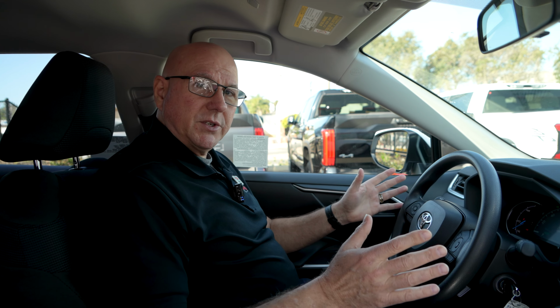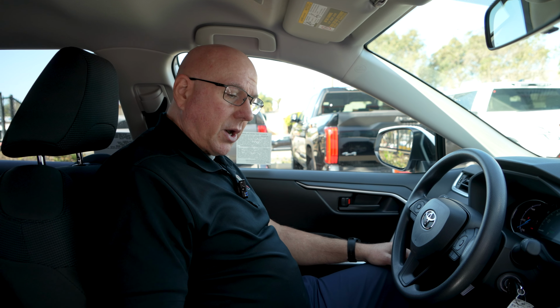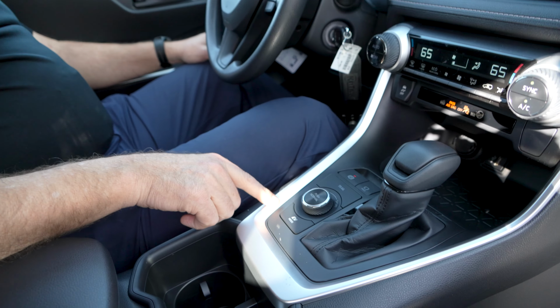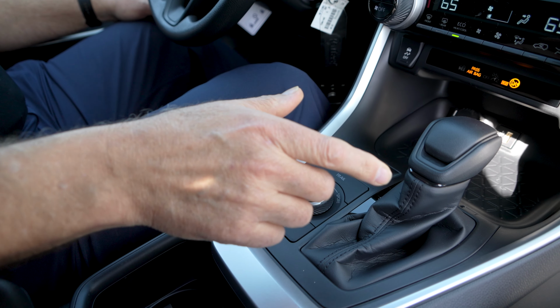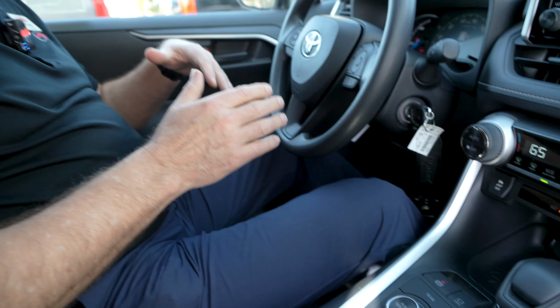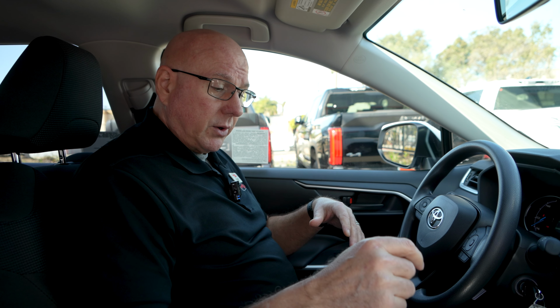So one of the first things that you can do is switch your car over into eco mode. It's a quick, easy little twist on the dial to the eco mode. Now, this is, again, the RAV4. Some of the other cars, they don't have the dial. Some have actual buttons where you can push it into eco, sport, or normal. So on this RAV4, we are doing the dial and turning it into eco.